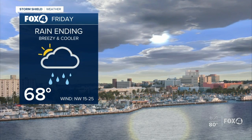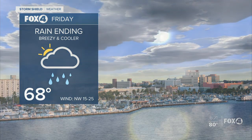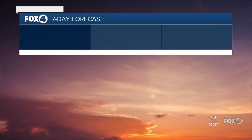Forecast tonight, breezy and warm. Storms late tonight, 65 by tomorrow morning. Only 68 for a high tomorrow after seeing near record high temperatures today. Winds northwest 15 to 25. Here's your Ingman Marine forecast. Small craft advisory. The morning seas 6 to 10 feet. And inland waters will be choppy throughout the day.